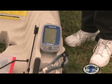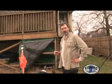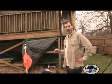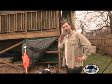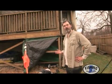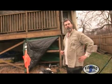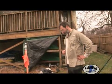GPS fish finder here. Each time you mark a fish, it's putting a number and it's also recording the date and time that you've done it. So I keep a journal. And if I want to go back and identify, okay, which number was the biggest fish at what time of year, what were the moons like, what were the tides like, it provides a record for me.